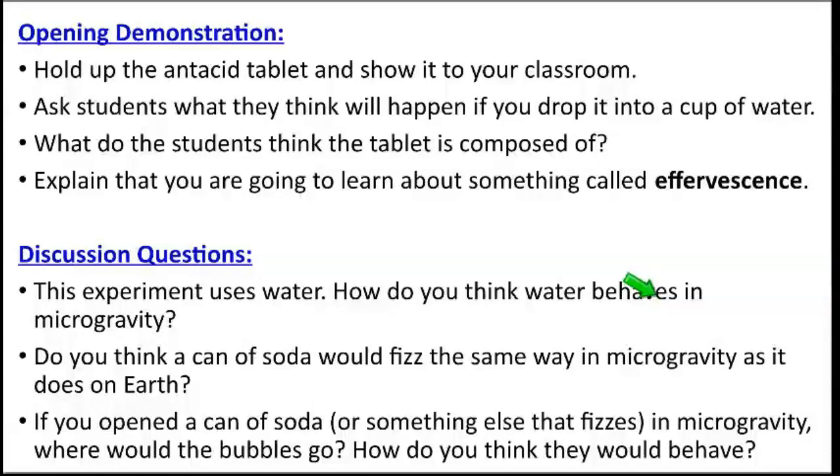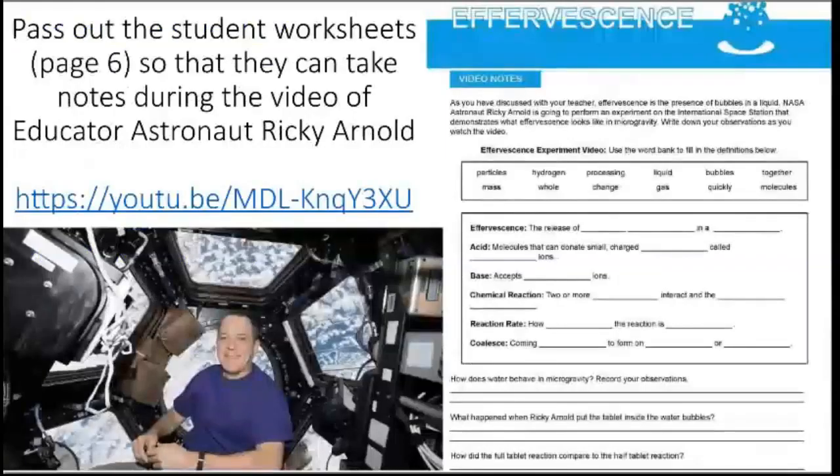Explain that you're going to learn about something called effervescence, and then you've got some discussion questions to go with that. How do they think water behaves in microgravity? Do you think a can of soda would fizz the same way in microgravity as it does on Earth? And if you opened a can of soda or something else that fizzes in microgravity, where would you expect the bubbles to go? And how do you think they would behave?